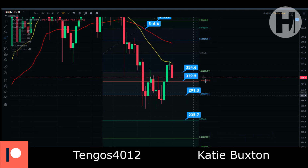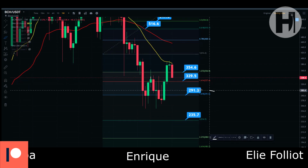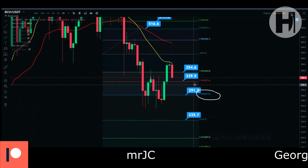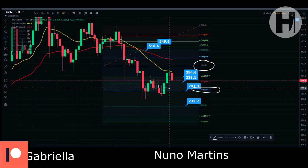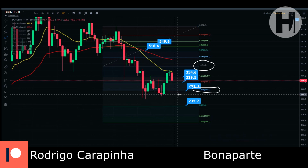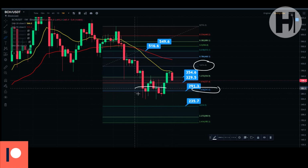$327.50 is your support at the 1.412, at the 1.414, and the 1.618 below is at $291.50. Now this was our target after we lost $414. I did tell you that, and this, as you can see, is where exactly we landed. We did have a couple of fake outs below the 1.618, but mainly we stayed above it, and from there we started moving to the upside.